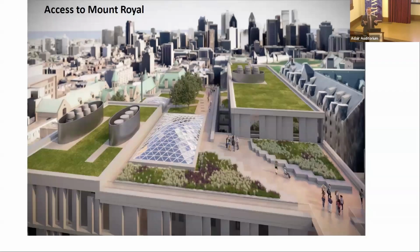The university is taking on a bold step forward with this view of the 5th facade. So this is an architectural rendering of vision looking from the mountain southward into the city. We are creating a 5th facade, so you'll be able to see the eastern part of Montreal in a way that you haven't been able to, and it'll be on that sort of left side of the photo.